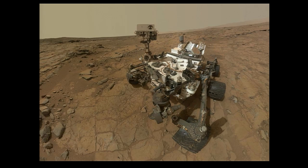So this is the Curiosity rover. Hopefully a few of you guys remember that a few years ago we landed this on the surface of Mars. This is a 1-ton nuclear-powered, laser-equipped, 6-wheel drive rover, and it is the largest, most massive thing that we have ever landed on the surface of Mars.